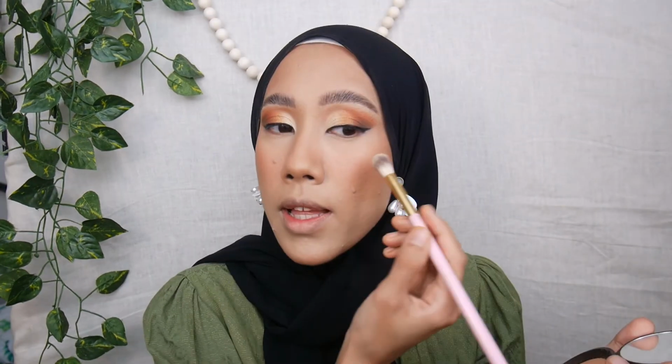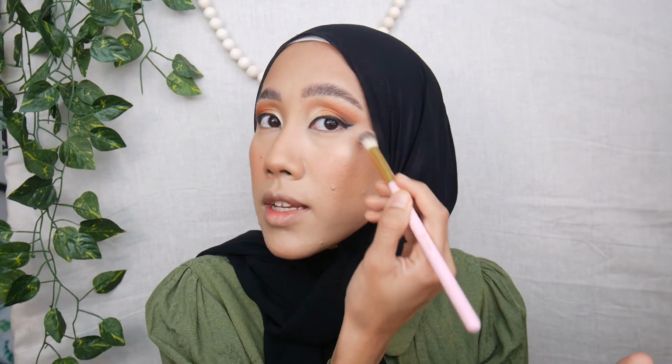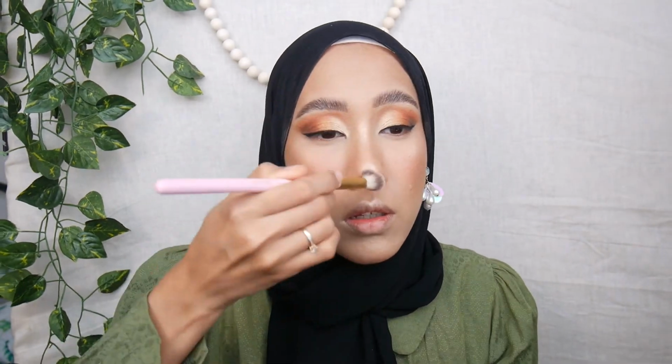So this is the highlighter. It looks like it has an orangey peachy undertone. I'm glad that today's makeup look is very cohesive. The eye makeup is orange and the blusher is peachy and the highlighter is peachy. So now let's set this makeup in place.